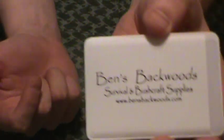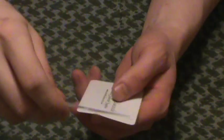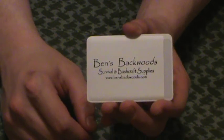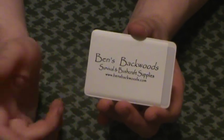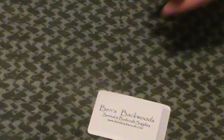It has a little sleeve for it so you don't scratch it up, to keep it nice and pristine. So I keep one of these all the time in my wallet just to have it. Very rarely use it. I know all the roads around here, so I don't really need to look at a map, but if I was on the road, I may use it. Again, probably not going to use fire from a Fresnel lens as long as I've got a match or something else around, but it's a good backup. Again, backup to your backup to your backup. This weighs nothing. Again, it costs about $1.50.